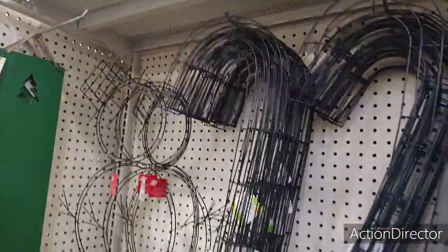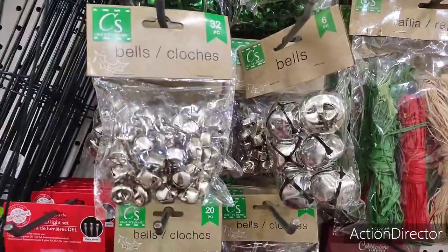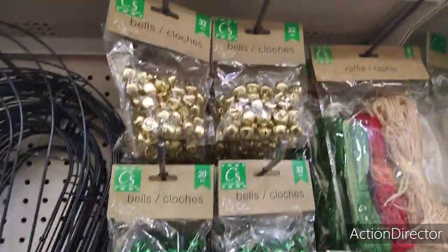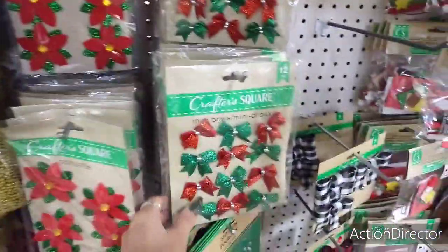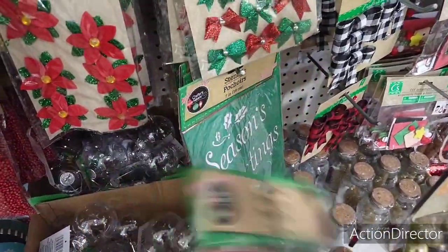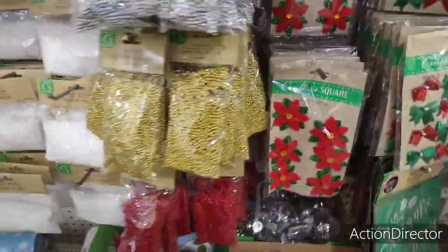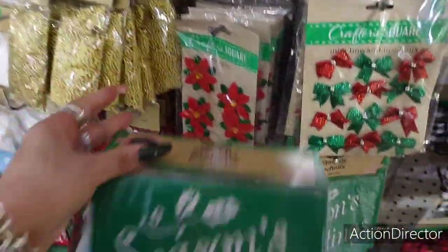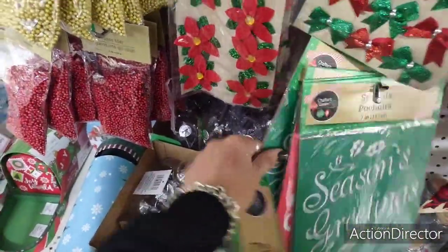They also have the candy cane wreath and the snowman and lots of bells. Big ones in silver, green, gold, red. And oh my God, I love these poinsettias. I think they're so beautiful. All right, we also have stencils, season's greetings. Hold on. All right, season's greetings. And there's a red one back. So is this all there is, season's greetings?